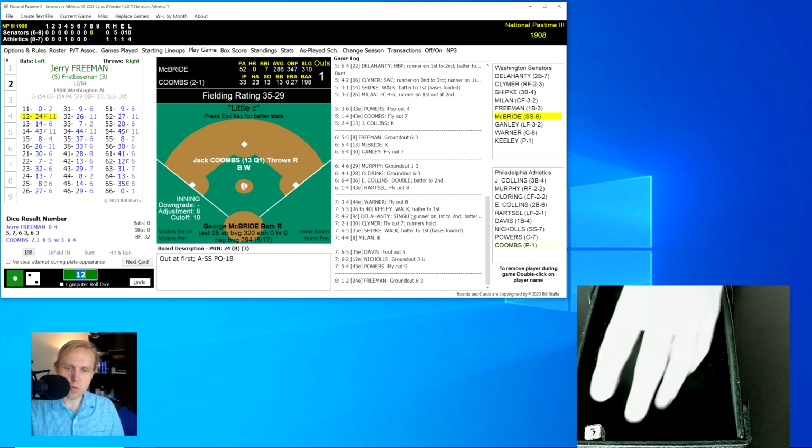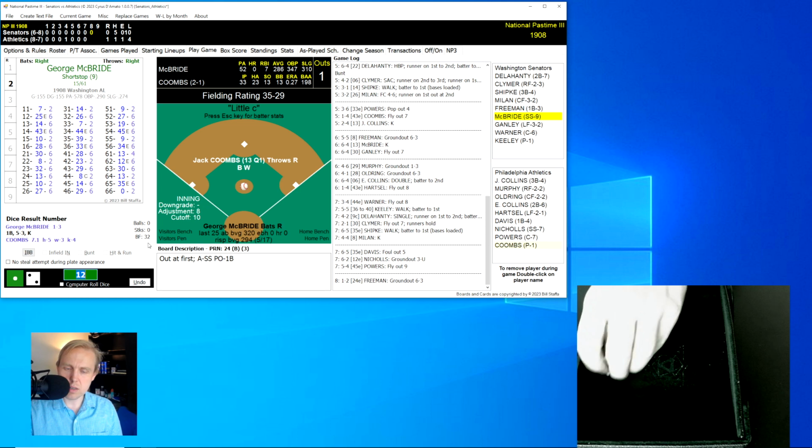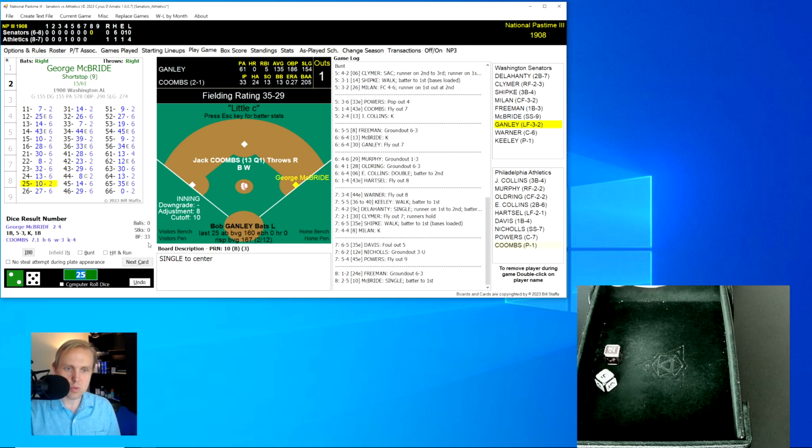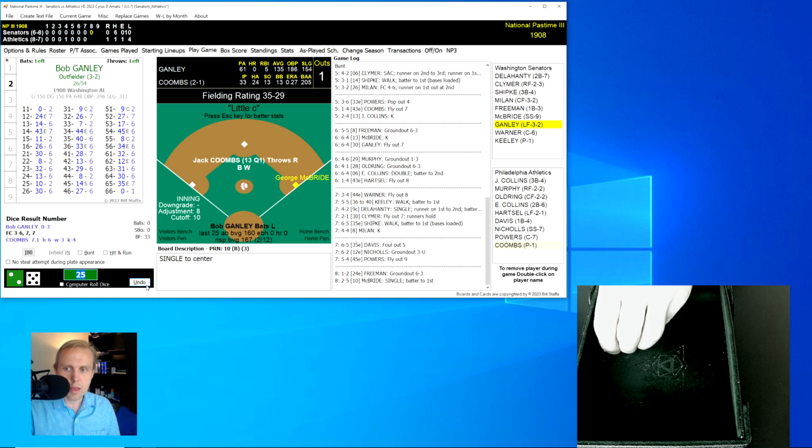Little E rolls a 43 out of the range. That's just a ground ball over to Nichols, the shortstop, who throws to first for the out, one away. And it's George McBride, who rolls a 25 for a 10. There's another single for the Senators, hit number 6 of the game, and that'll bring up Bob Gainley.